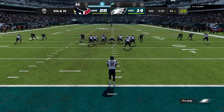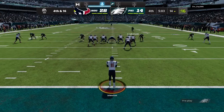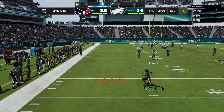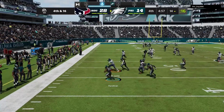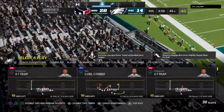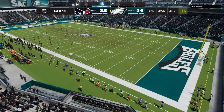Here's Cameron Johnston now as he's on for the 5th time here today. And he deserves a bronze leg as he gets this one away. They call that a punt of 38 yards officially. And possession will switch hands, 1st and 10.